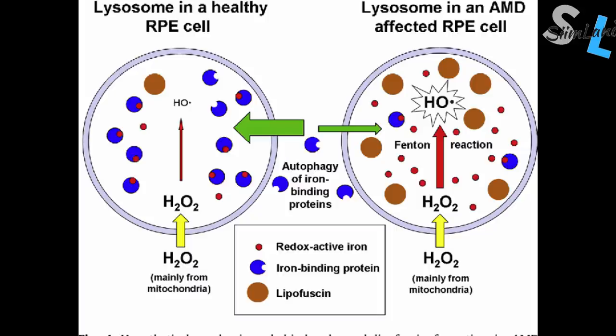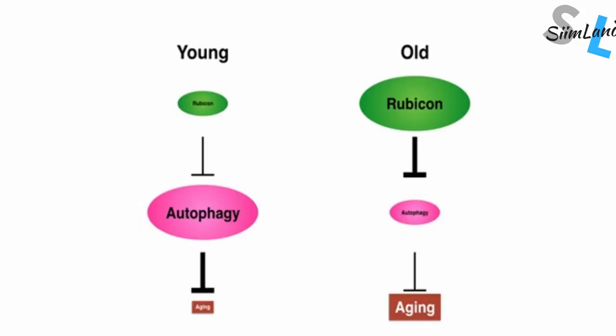Lipofuscin accumulates primarily in the lysosomes. Autophagosomes and lysosomes are not needed for forming LF, but they constitute a storage for LF aggregates. Therefore, a dysfunctional autophagy lysosomal system plays a big role in lipofuscinogenesis. Decreased and faulty autophagy promotes aging in many animals and cell models, which inevitably supports lipofuscin accumulation.